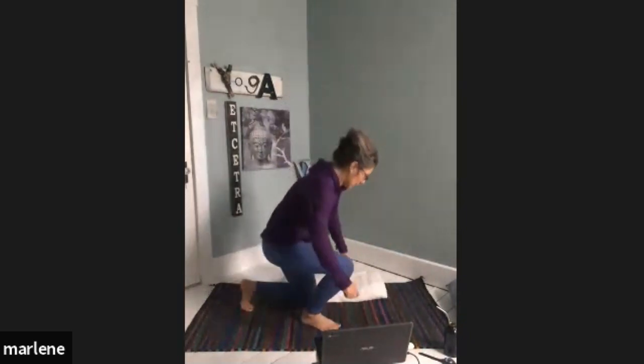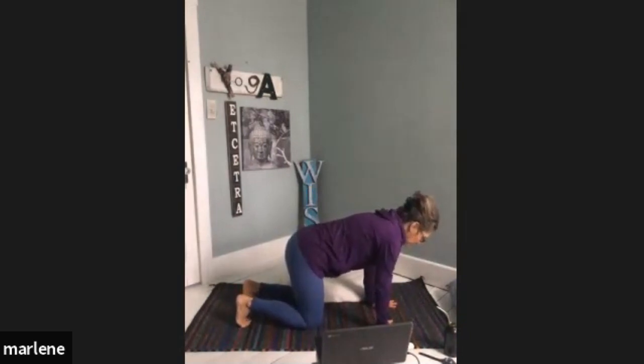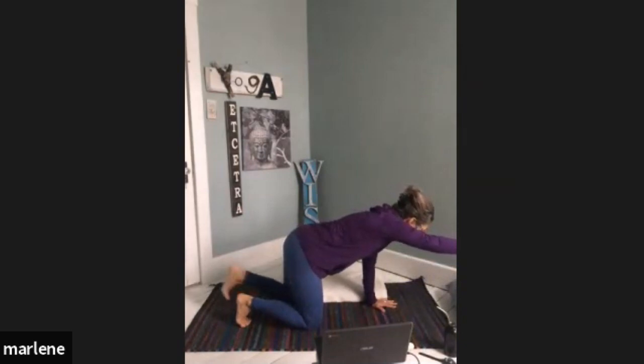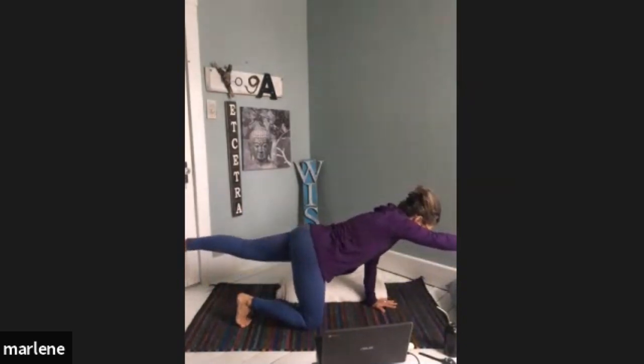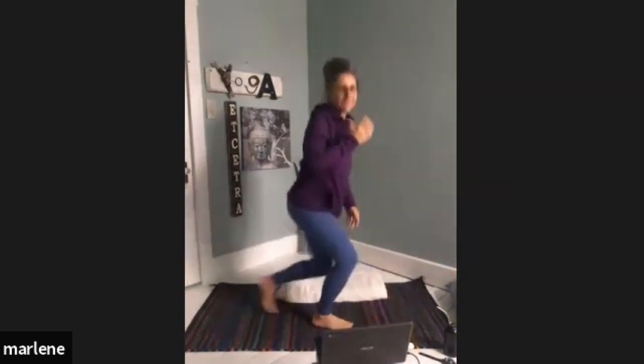Okay. So if you're in your tabletop, stay in your tabletop. If you're standing up, stay standing up. We're going to do a bird dog. So we can curl the toes under. We're going to reach the right arm up and bring the left leg back. Okay, so we're going to find some balance here. If you need a little bit of padding underneath your knee, get some padding underneath your knee and find some balance here. For standing up, I'm going to bring the right arm up and the left leg back.